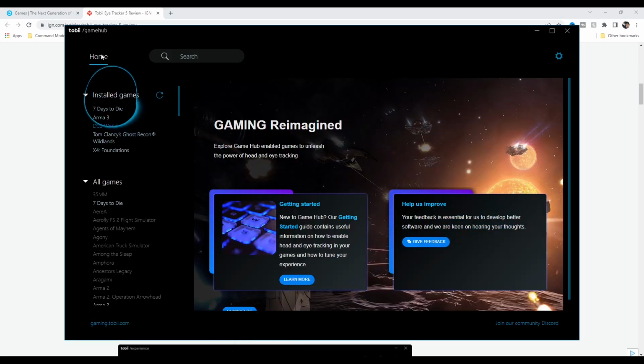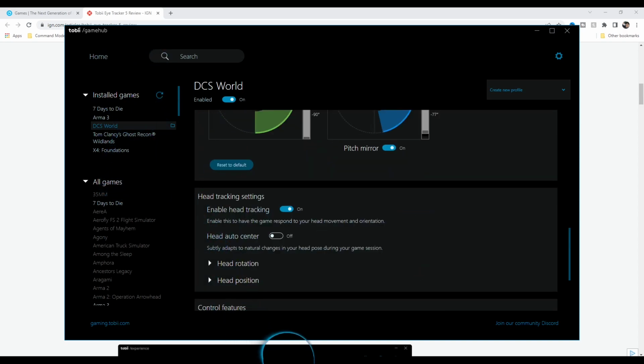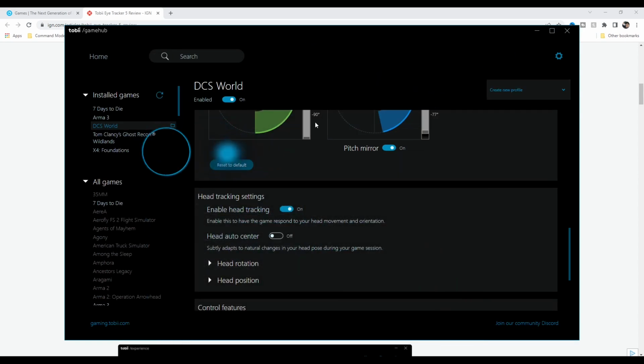The software you get, the first one is called the Tobii Game Hub, so you can see some of the games I've currently got installed, which I've been trying it on. You click on a game, like DCS World. You can enable or disable Tobii Eye Tracking, and then you've got loads of stuff to set up, but it's quite easy to do. You also have Tobii Ghost, which is this thing here. This is something you need installed if you want to see where your eyes are looking. It's got social things on, stuff like that, but mainly the Game Hub is what you're going to use. But you can see there if you want to preview the shape of it, how responsive it is. This is more for the overlay and especially for Twitch. So yeah, there we have it guys. It was really easy to set up.